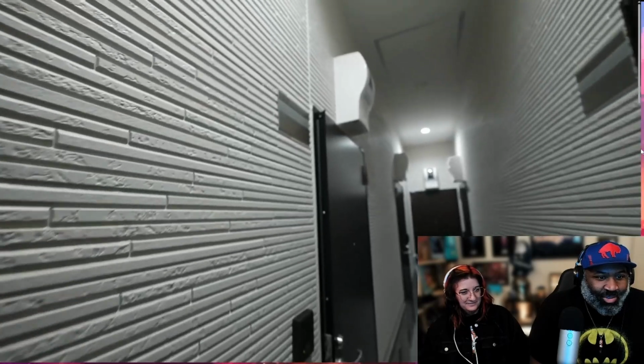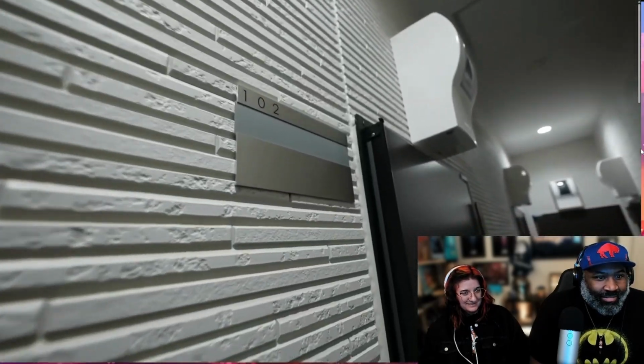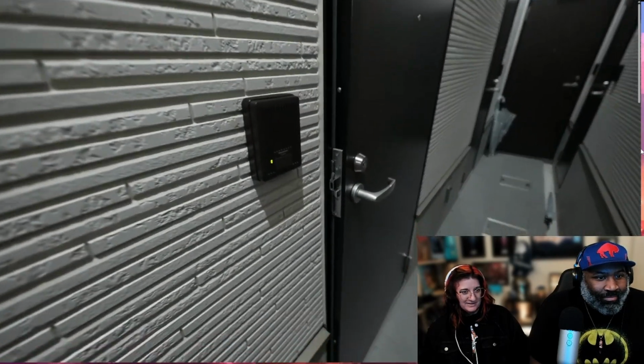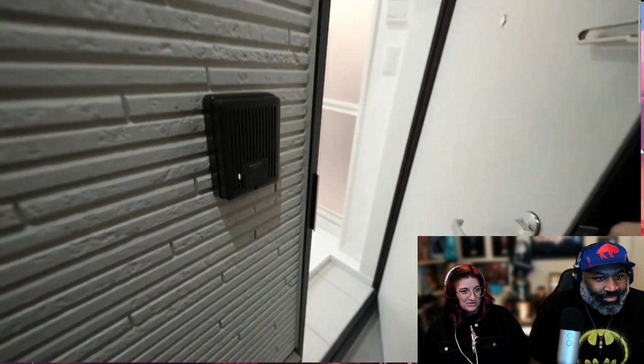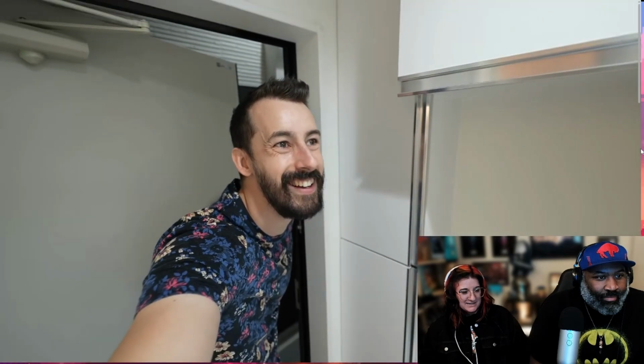In contrast to the last place, it is very new, and it's very small. Look at how small the hallway is. How do you even get furniture in there? He shows you a couple of units here. The one I'm going to be checking out in this space, it's wild. They're just, the way they're set up is so, like, what?